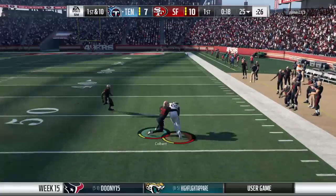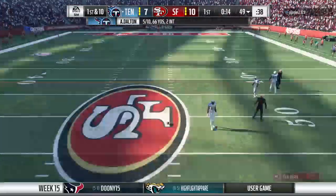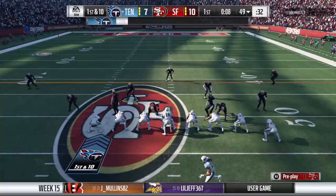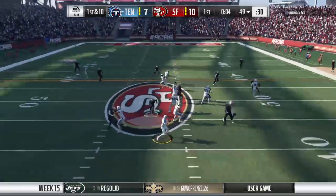Well, now you're just saying to yourself, okay, give up a score last time. What adjustments do we need to make to slow them down now and get the ball back for our own offense? Is it more pressure? Is it more zone? What do they have to do? They're trying to figure that out themselves. We'll see if they can figure that out right here.